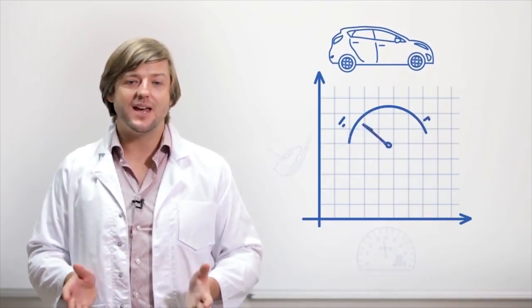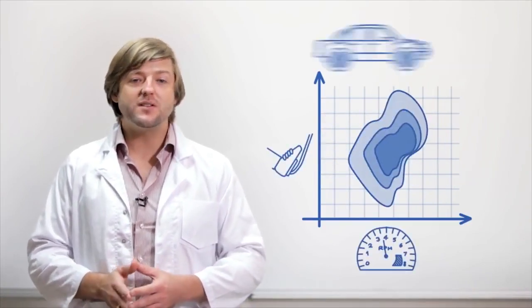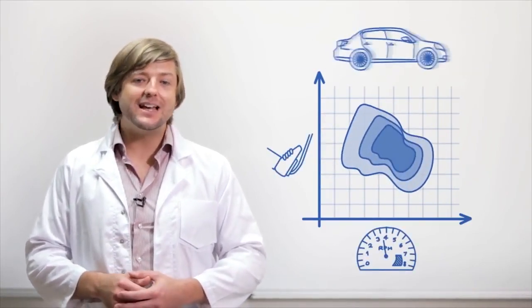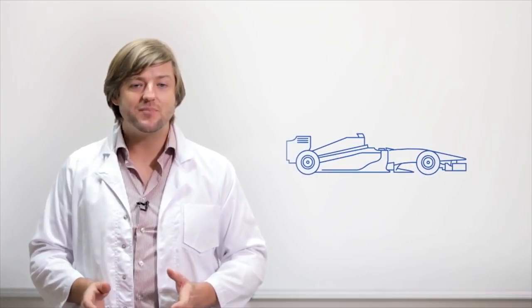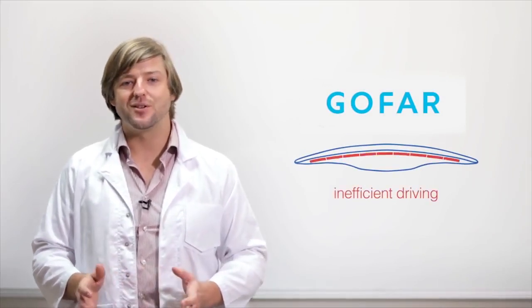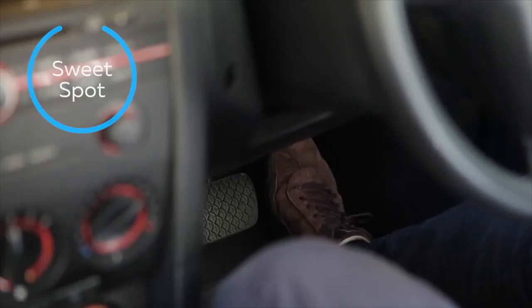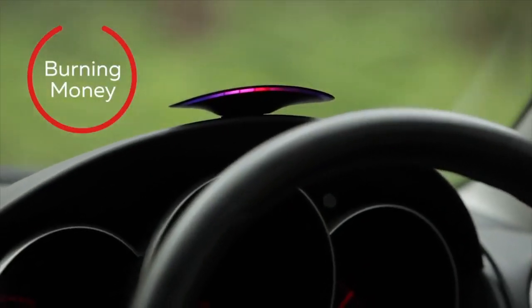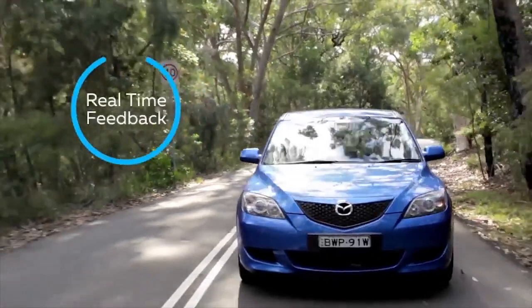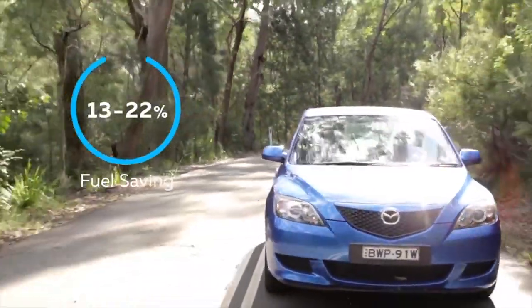Driving in the sweet spot saves fuel, which saves money and cuts emissions. But the sweet spot is different for every engine, and unless you're a part of a Formula One race team, it's very difficult to find. Not anymore. GoFAR finds your car's unique sweet spot and uses real-time feedback to guide you there. The display glows blue when you're in a sweet spot and red when you're wasting energy. Real-time feedback works, and in trials, GoFAR cut fuel use by 13 to 22%.